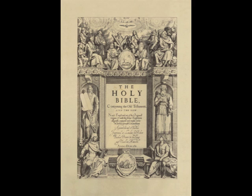Some copies read, "And he went into the city." Others read, "And she went into the city." The best Hebrew manuscripts have the masculine form of the verb. The Latin Vulgate has the feminine, and the context seems to require a feminine pronoun in English.